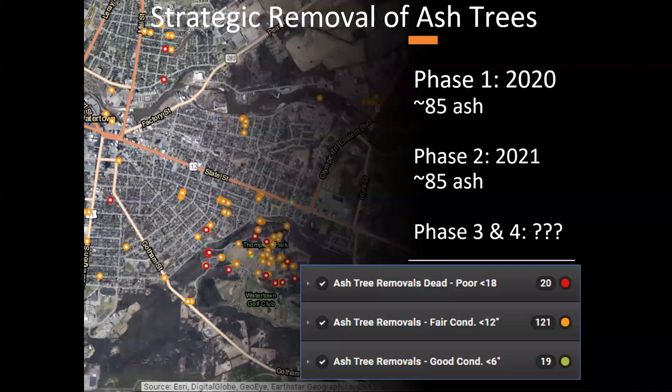One piece of the management strategy that we will embark on, and have already begun, is systematic and strategic removal of ash trees. Now, this metric was recommended by certified arborists who completed our recent 2017-2018 tree inventory, and as part of that they created a citywide tree management plan, which included an ash strategy.